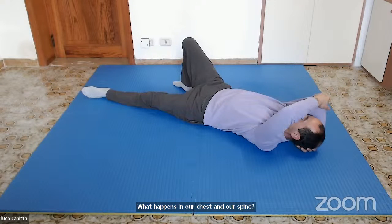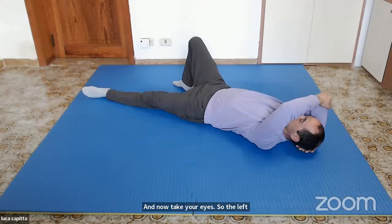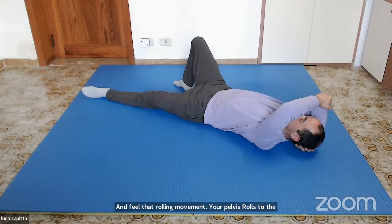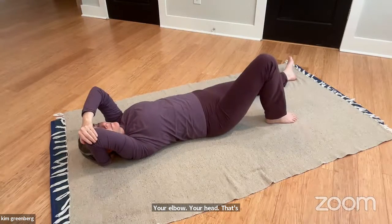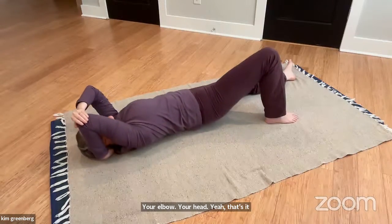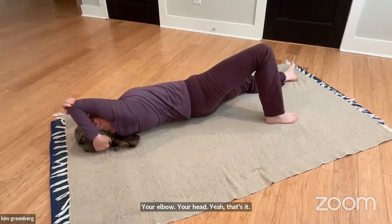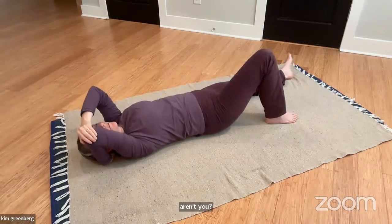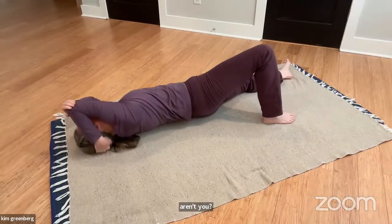And now take your eyes to the left and feel that rolling movement. Your pelvis rolls to the left. Your chest is rolling to the left. Your elbow, your head. That's it. I feel some of you are what? Almost lying on your left side, aren't you? All right.